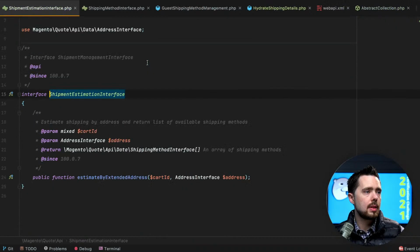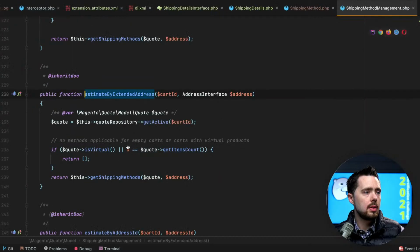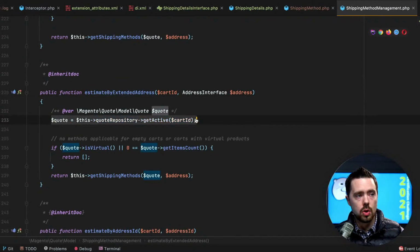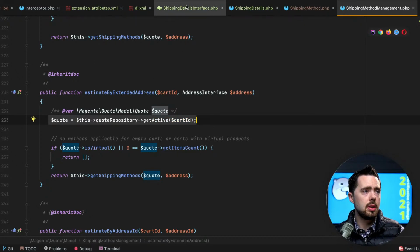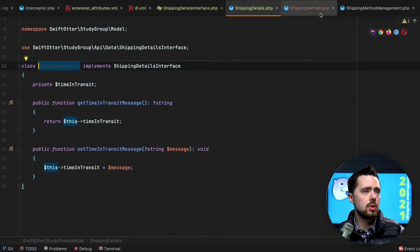I'm going to jump around here. They're used here to load in the quote. So if we want to do that, we can load in the quote based off this exact code. We literally copy it over into here. And actually, let me just do that real quick and show you how that's done.